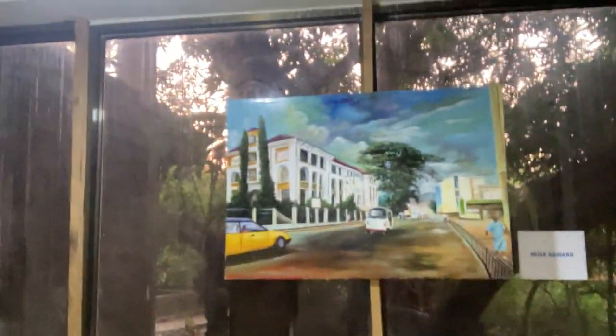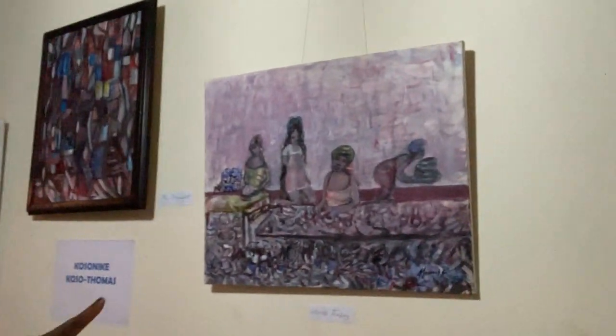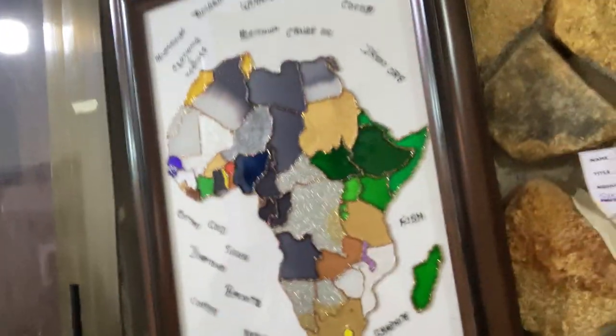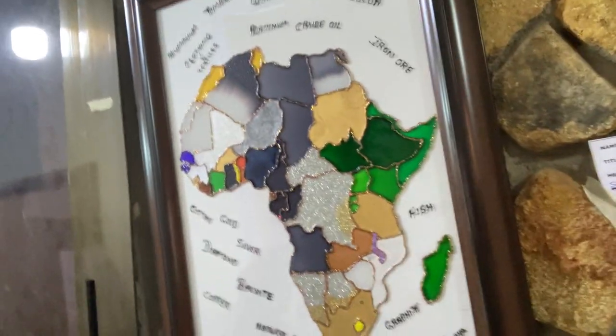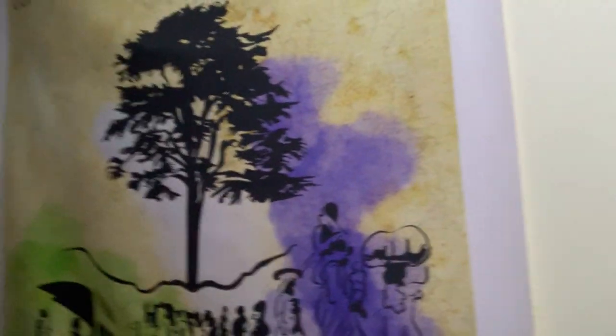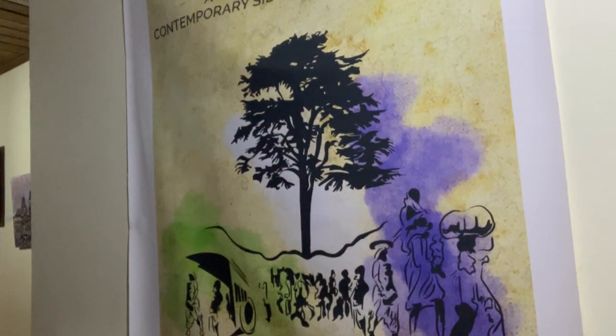And this is the main hall. Quite a lot happening here. Another big piece of artwork over there. This one is solvent-based glass painting by Randa Nupa. And then we have a really big poster: The Barray presents a group exhibition of contemporary Sierra Leonean fine art.